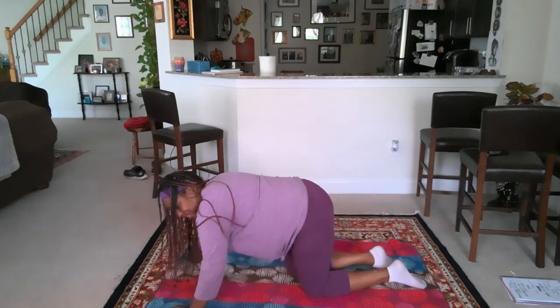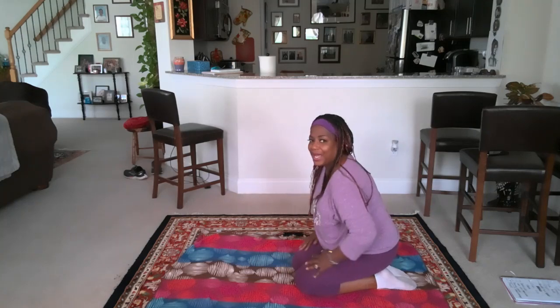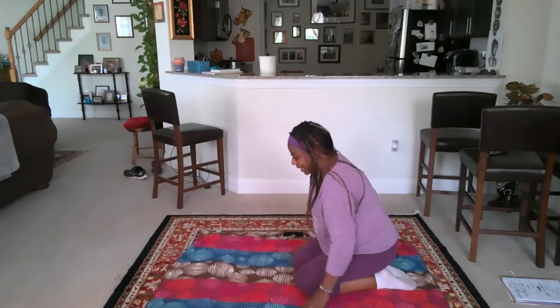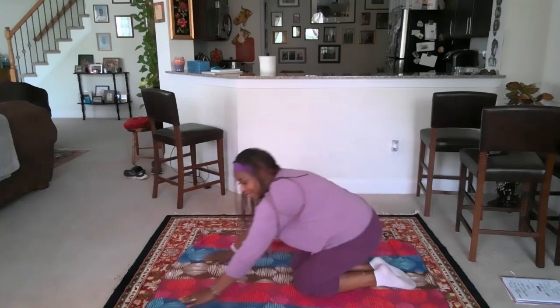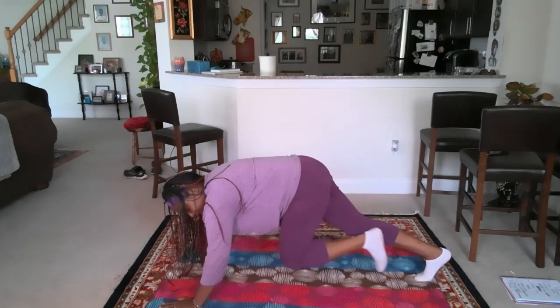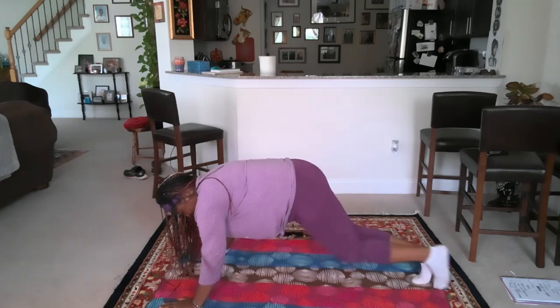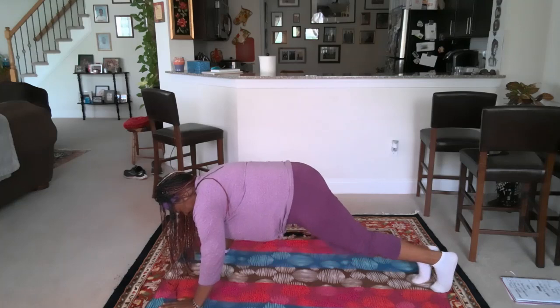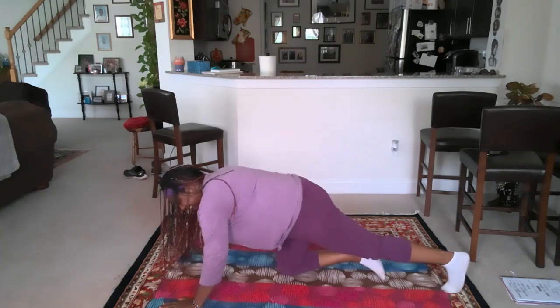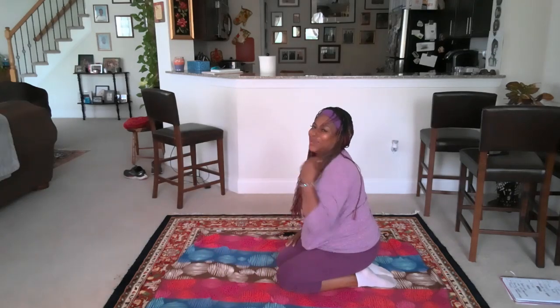Ooh, nice. And we're going to try a couple of mountain climbers, nice and easy, not too many. And we're just going to go up. One, two, three, four, five, six, seven, eight, nine, ten. And my legs were slipping, so that was a little weird, but we tried.